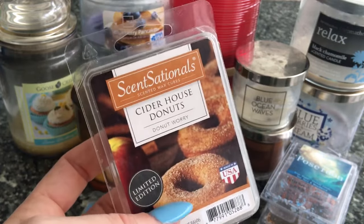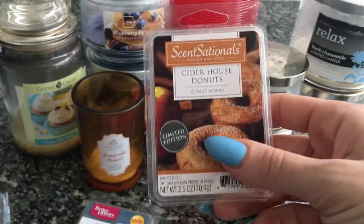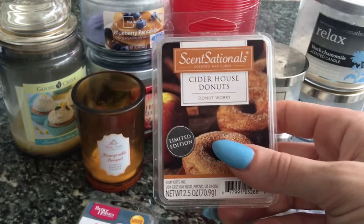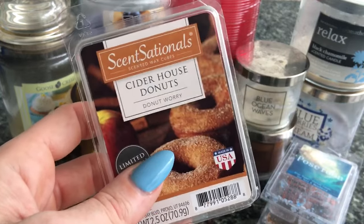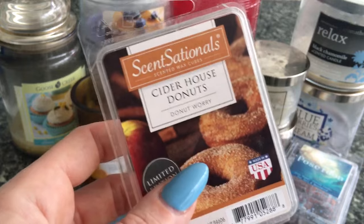Unfortunately, it's almost unscented. Like if this could throw like this, I would probably buy a whole sleeve of this. But unfortunately, even with 2 cubes in a 24-watt warmer, I just don't get enough from it. It's amazing in the fall.